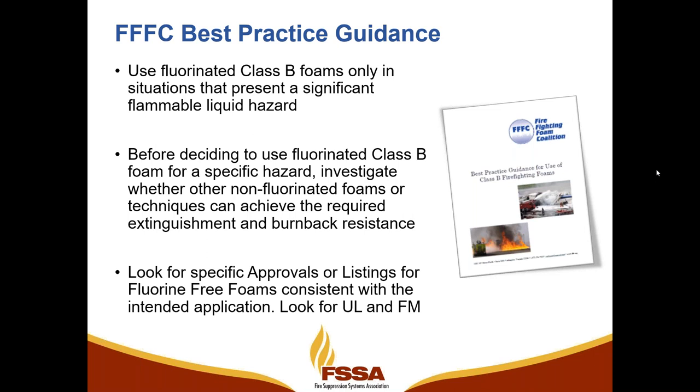And so that's an area where you could potentially switch over. And there are some manufacturers who indeed do have foam chambers listed with fluorine-free foam. So the key here is anytime you can use it for something other than the most extreme hazards, try to opt for the fluorine-free foam. Certainly municipal fire services, typically they don't run up against major oil spills or fuel spills that require use of foam.